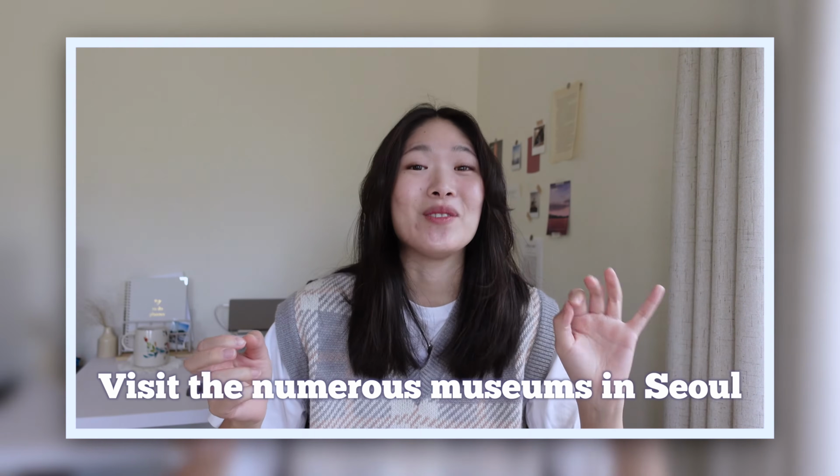The next on my list is not my favorite thing, but it is a thing that a lot of people like to do, and that is to visit museums. There's the National Museum of Korea, which is 3 stories tall, and it has a ton of exhibitions. What's really great about this museum is that it is actually free. When it's raining or if it's really cold and you just want to stay indoors somewhere, this is a really great place to go to kind of kill time.